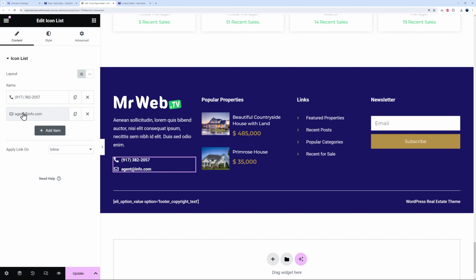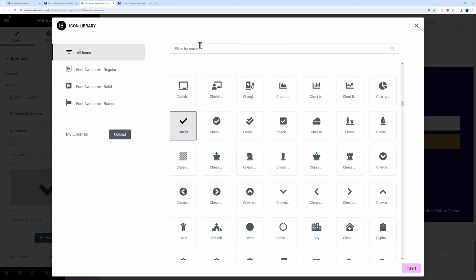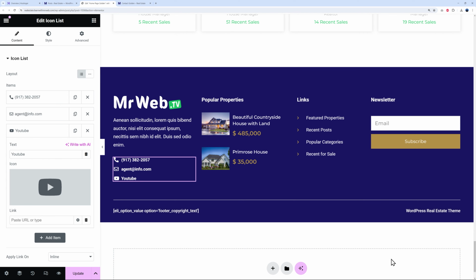This is your phone number and your email address. So those 2 you can add as many as you want, obviously. You can add other items. Maybe you have a specific social media, maybe on YouTube or something like this. Okay, you could type YouTube and then add the YouTube icon, perhaps. Okay, this one here, insert, and there you go. And then you can link this obviously to a specific URL. So if you put hashtag here, just as an example, it becomes a hyperlink.